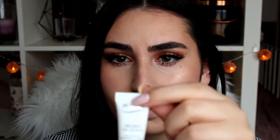So my favorite one is actually a German brand, but I picked some other two favorites of mine. It's the Carmex one. It's actually amazing. This is the cherry one, but they do have one without the cherry smell or taste as well. And then I got the Biotherm one. I don't really like the smell, but it's so hydrating.